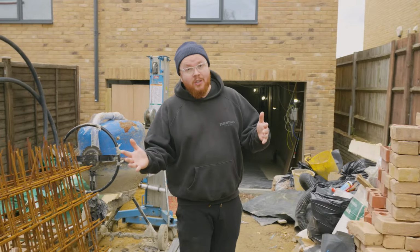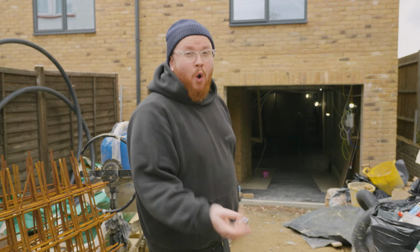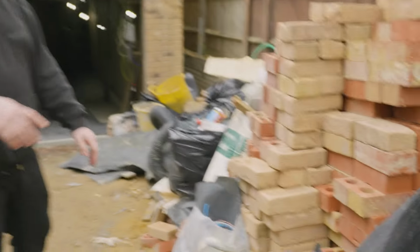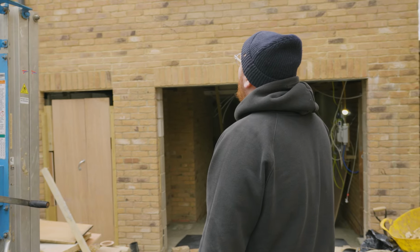We've got the contrasting facing brick with the anthracite grey windows. We've got the downpipes, little hoppers in there. Obviously, we've still got quite a bit of rubbish. We're going to get this all tidied up. We'll get another skip and everything. It is just a night and day difference. It was all worth it, guys.